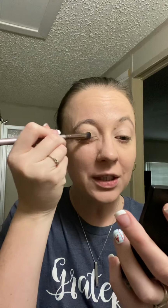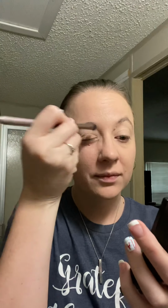Next is eyeshadow. This doesn't take long to dry. You can put your eyeshadow right over the top. I will be using our Peach Bite palette. This is a 3-in-1 that's gonna have your blush, highlight, and contour. Cool thing about these palettes is they are multifunctional. I'm gonna use this light peach blush color.